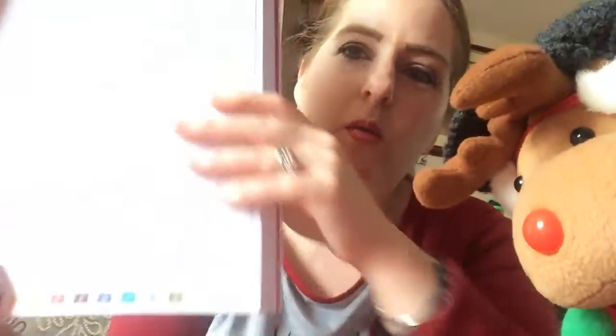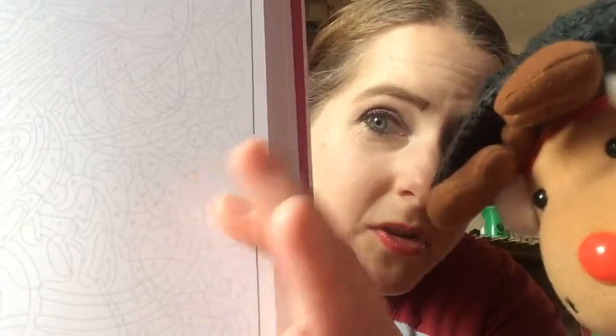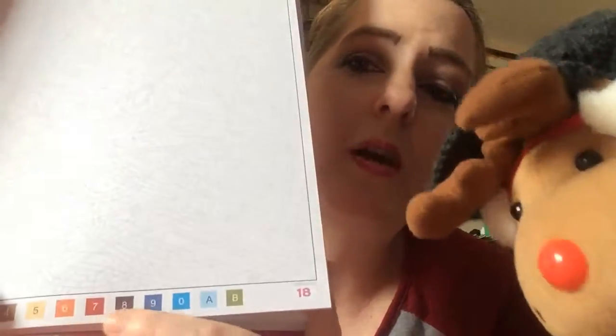If you've seen the books before, you'll know what the pictures are like, but this is actually what they are like. It's very hard to see. Now, can you see that? The actual numbers. You have the picture in there, you have the numbers. At the bottom of the page you have the corresponding numbers with the colours, what to use.